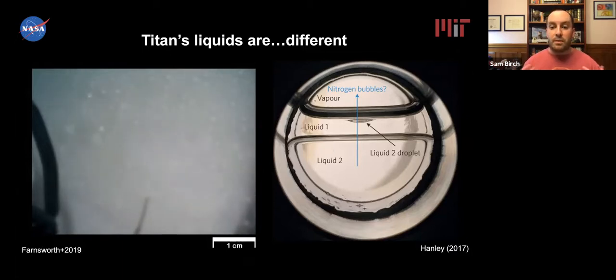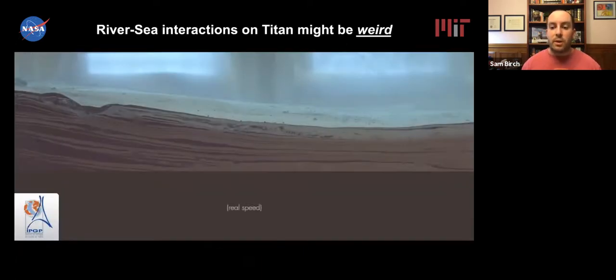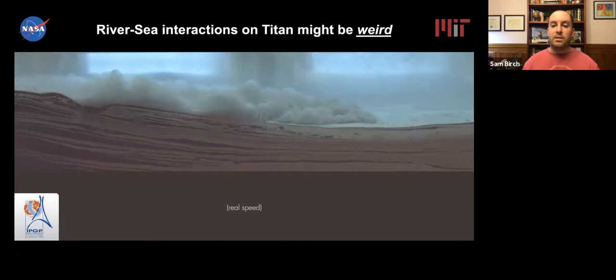And bubbles can be a very decent explanation as well for those magic islands. Maybe bubbles are very common on Titan's seas. And what this means is, when you imagine your methane river is going to be cold, and when it comes into a warm methane sea, you can have all sorts of weird and interesting processes going on. Maybe you have bubbling, maybe you have what are turbidity currents, like you see here in this lab experiment.